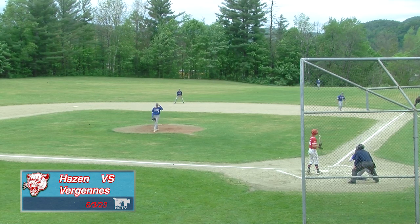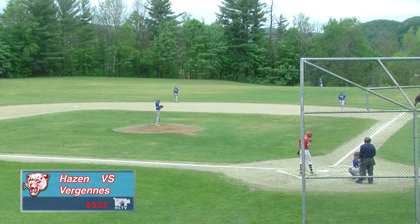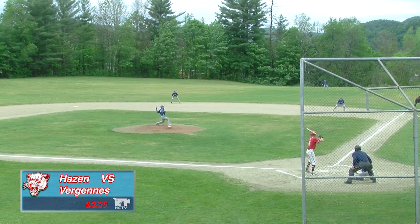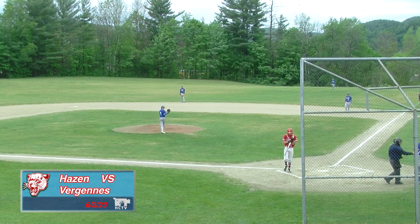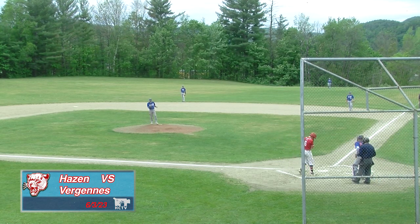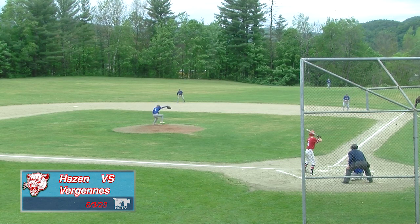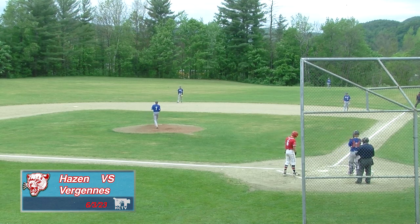Kimball kicks and delivers. High for a ball, 2-2. Good eye there by Rooney at the plate. Oof, Rooney hit that one hard, foul off the screen. So Rooney doing a nice job to protect at the plate, making Kimball work a little bit on the mound. Kimball, he'll kick and deliver. High for a ball, count runs full. Nice eye there by Rooney.